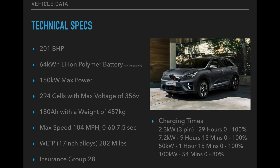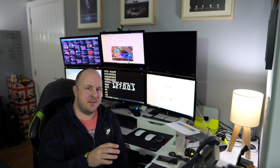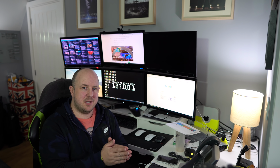This doesn't use the same battery as the Hyundai Kona. I know there's lots of comparison between the Hyundai Kona and the Kia eNiro. Hyundai use the LG Chem batteries, whereas Kia are using the SK Innovation batteries. Now, based on the research I've done, if you compare cell to cell, the SK Innovation battery cells get slightly more power and range than the LG cells. So I think that makes sense why the range and power is comparable, even though this is a slightly larger car. I think the SK Innovation battery works a little bit better on this platform.